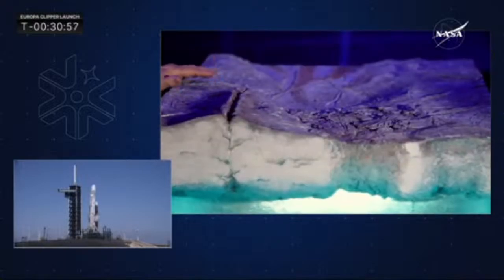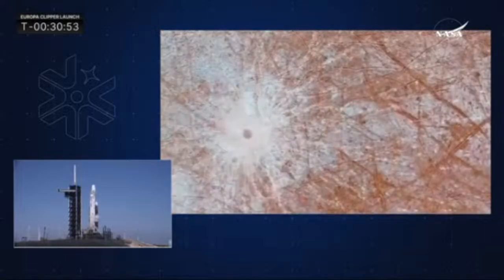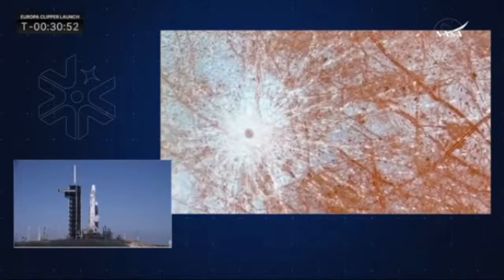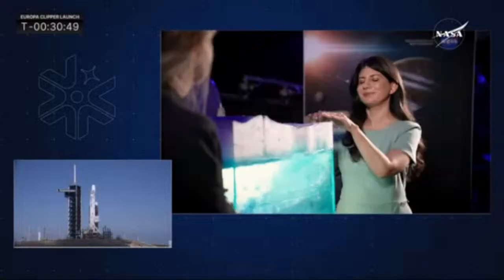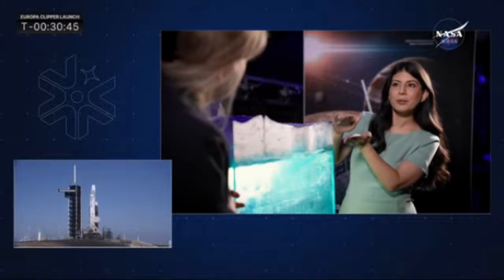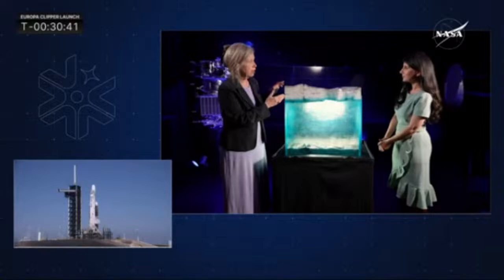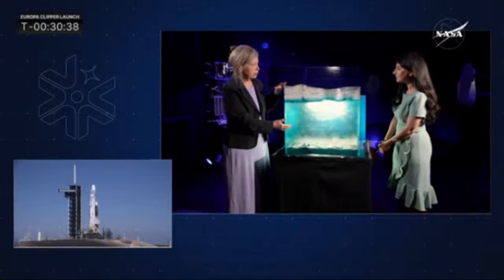We see a lot of evidence for cracking and active geology, so we think it's either active now or was active in the recent past. Once we get past this surface, we see this layer of ice. Can you tell me more about this ice and how much of the moon it covers? Well, it covers the entire body, and the ocean is global.